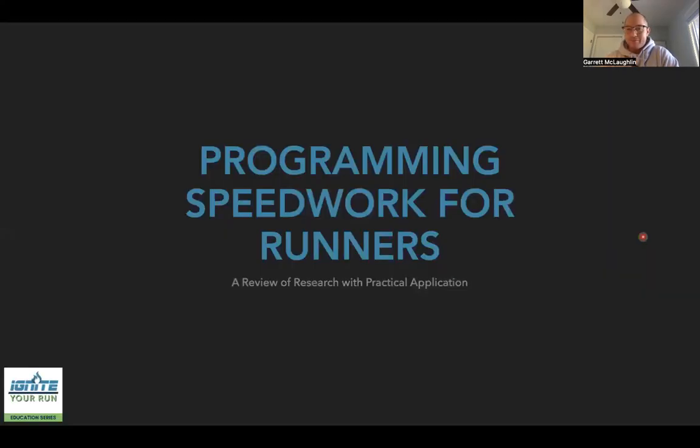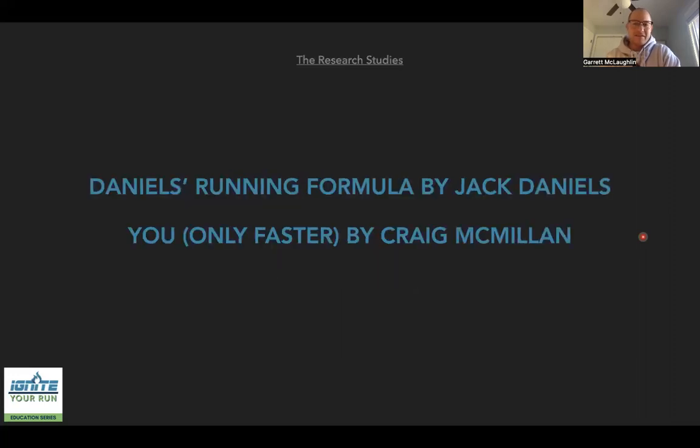As I mentioned, we'll be covering programming speed work for runners. Some places that I generally like to get information regarding running coaching and programming and speed work and all of those details. These two books I find are very good: Jack Daniels' Running Formula, and You Only Faster by Craig McMillan. I find myself consistently referring back to them, just to make sure from a coaching standpoint on track and following people much smarter and wiser than myself.